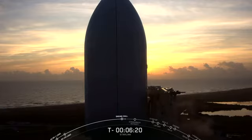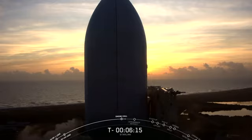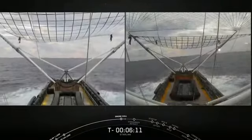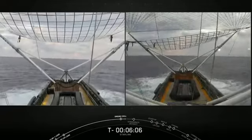Now, one of the fairing halves is brand new, but the other previously supported two Starlink missions, one in May of 2019 and another in March of this year. And we will be attempting to recover both halves today using our recovery ships named Mystery and Mischief.